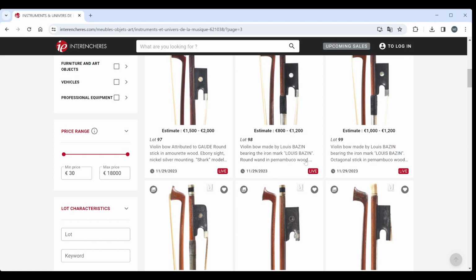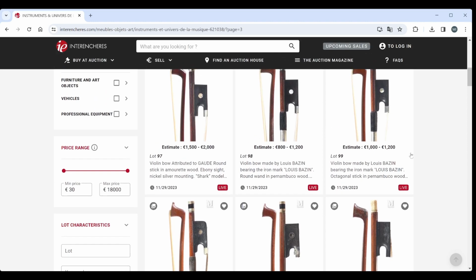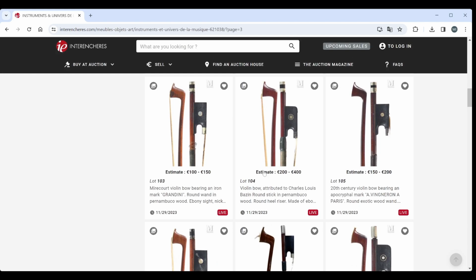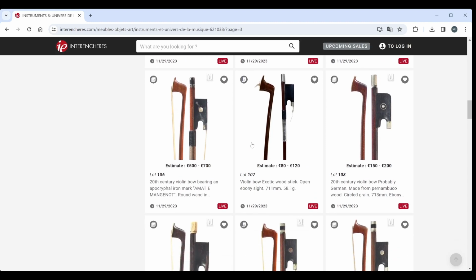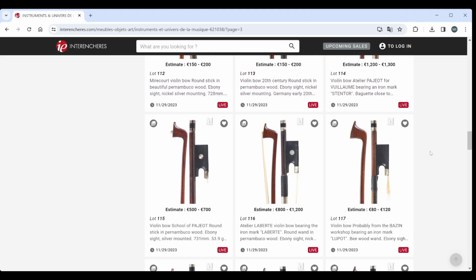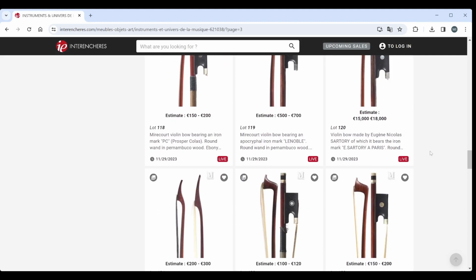A few more. Violin bow attributed to Gaudé. Bazar bow there. Miracle bows here, lots of Miracle stuff. More Miracle. Lots of bows just attributed to. Nothing super set in stone. More violin bows here. Miracle violin bows, Peugeot, School of Peugeot, Lebert, Bazar, Miracle.